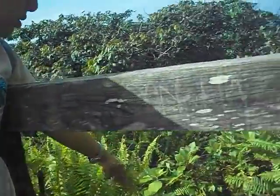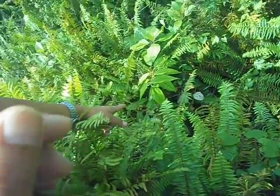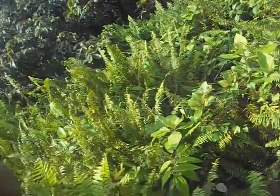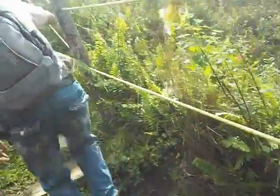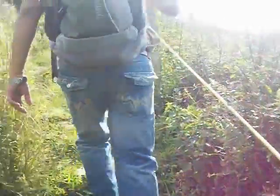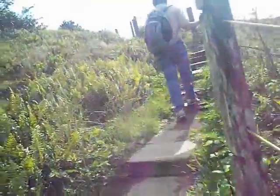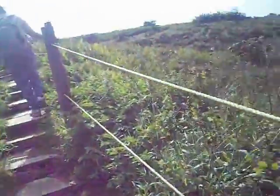There are other fumaroles in this area. The guy over there cooked, and they eat. Marshmallows? Yeah, he cooked and they ate. Wow, you can cook here. Very nice, I love it.